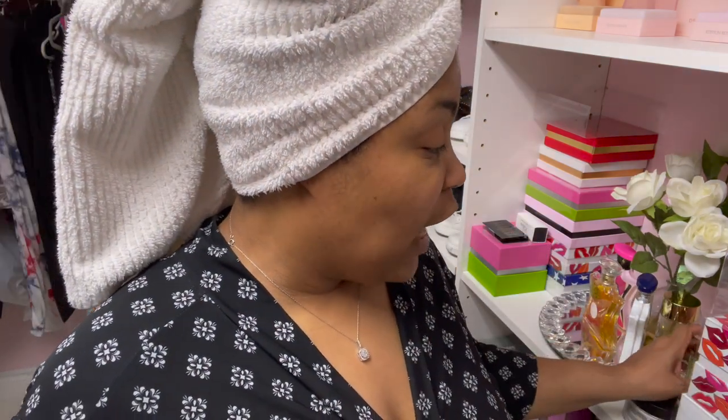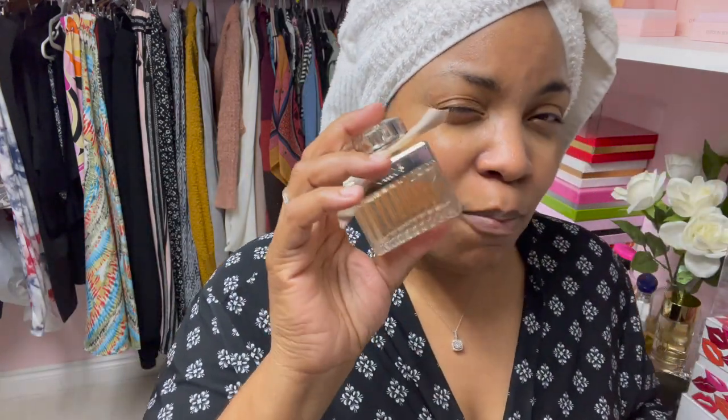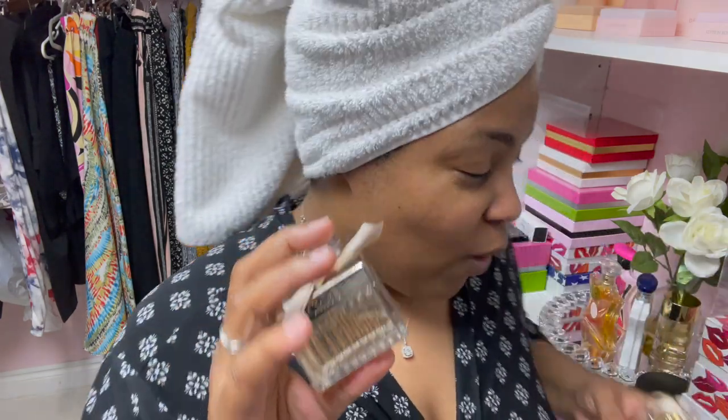Okay, so I did actually wear yesterday the Chloe Love Story with the Olay body butter. Both of these are equally good. I do prefer the Chloe Eau de Parfum with the Olay body butter, but this is still very good too. Very much more citrusy than the Chloe Eau de Parfum. Just a little bit more floral. And the Olay body cream is like a baby powdery, soft floral scent, like a lotiony, creamy scent that pairs well with the Chloe's. So again, I'm just keeping it simple.